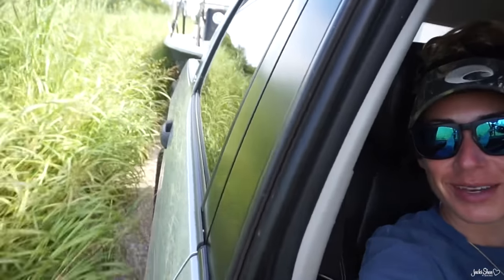Okay, we are finally ready and we're leaving. Woo! So tell us what the plan is for today. We're gonna do a little target practice and make sure Jack can shoot a gun, which I've done before. And then we are going to ride around and look for a coyote or a pig or something.